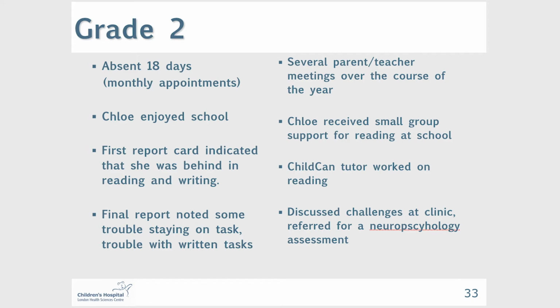So finally in grade 2, she's getting to school almost as much as most kids. Still a little less. She loves school, loved her grade 2 teacher, but she's still behind in reading and writing. And I think the math was better in her case because she had a dad who was really focused on that with her. He was good at helping with math. Could we also be so lucky?